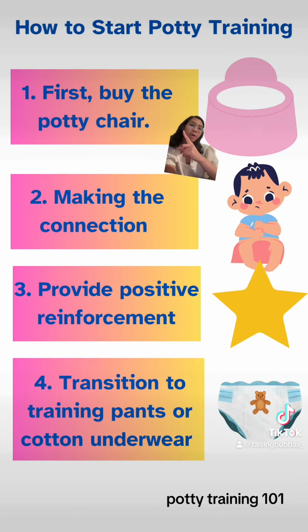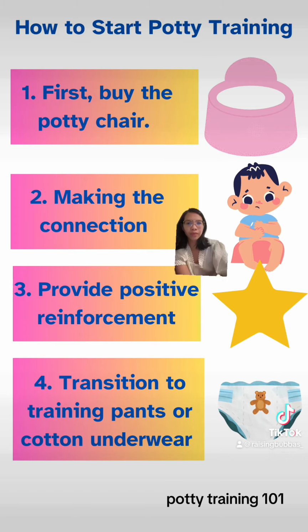First, buy the potty chair. The aim for the first week of potty training is for the child to become comfortable with the potty. Let them sit on the potty with clothes on several times a day for the first week.